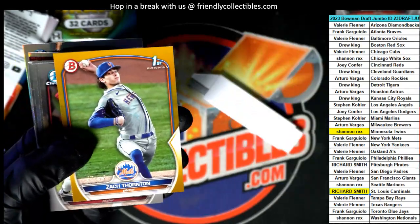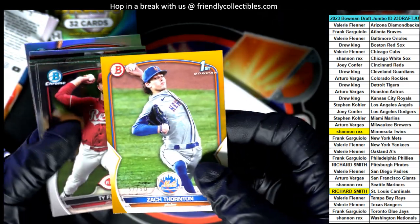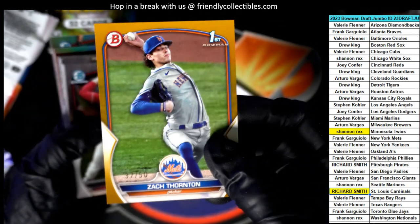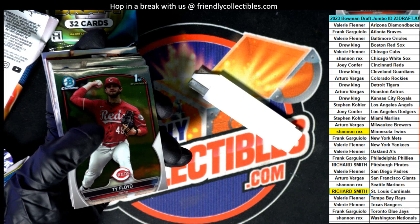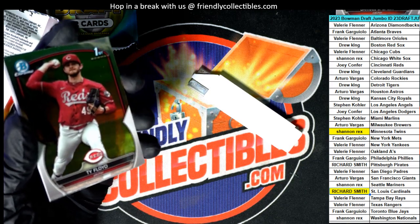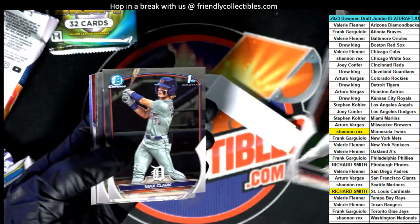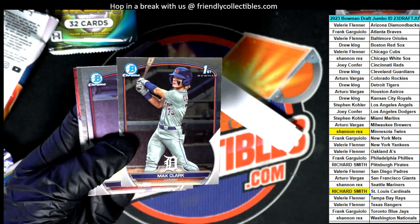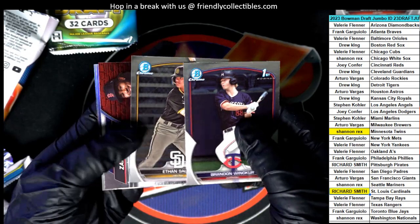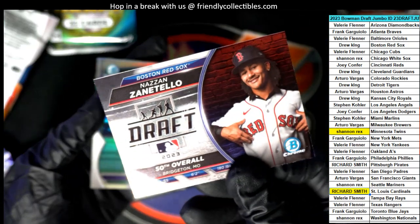So there was a Wyatt Langford, and then we have this one, number to 250 for the Mets owner. Congratulations. That's a paper parallel. Oh, there's a Max Clark Chrome. Ethan Salas, and here is the Red Sox draft pick card.